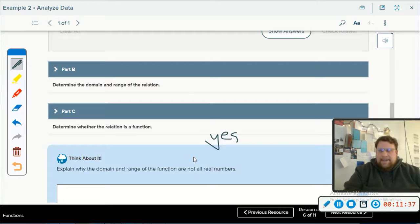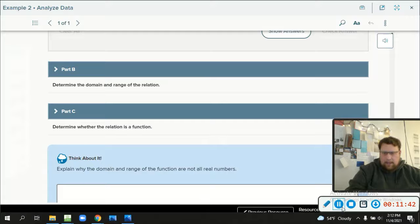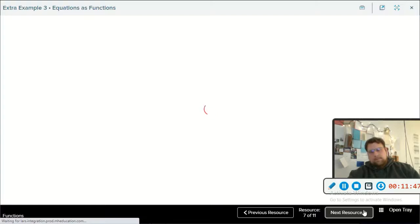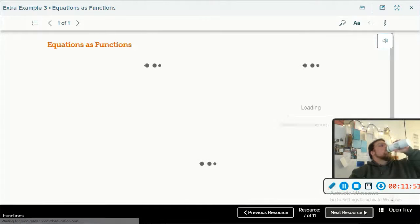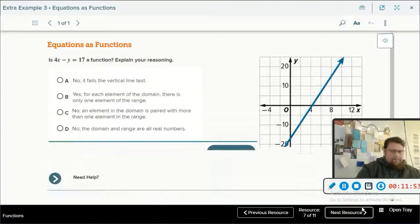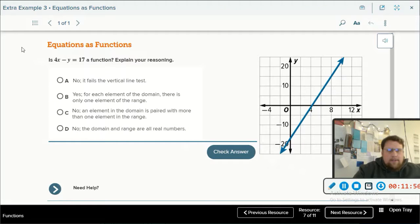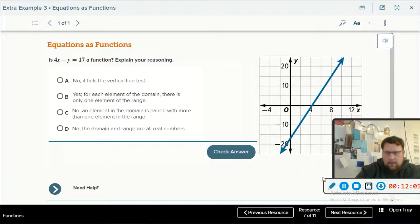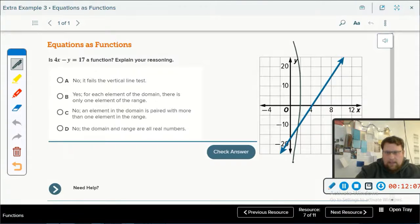Let's go ahead and move on to our next slide. It says 4x minus y equals 17. Is it a function? Explain your reasoning. Well, I'll tell you very simply. Let's look at this graph right here. Does this graph pass the vertical line test? Yeah, at every stage, it's only going to hit it once.